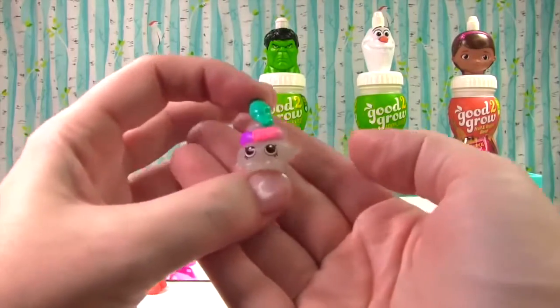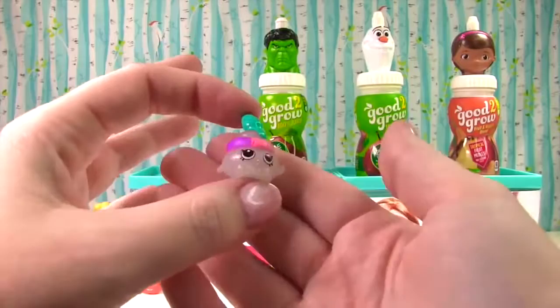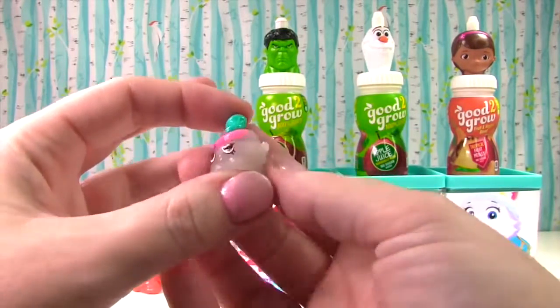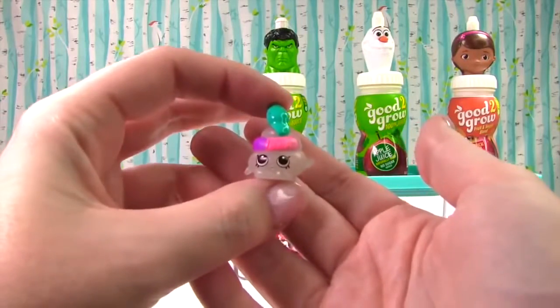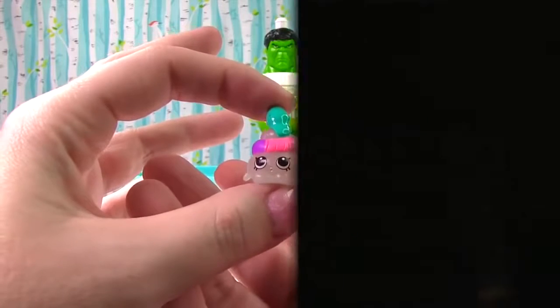Look at this one. So you guys, these do not come with checklists. And I have never seen this Shopkin before. It is so cool. If you know the name of this one, let me know in the comments down below. And let's see this baby glow.